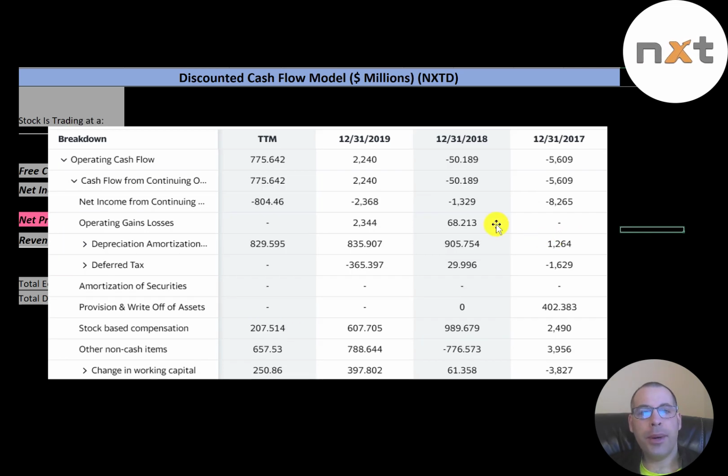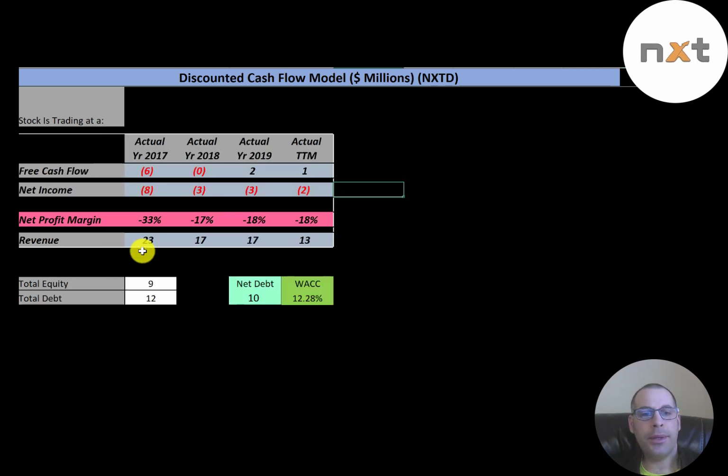This is the company's operating cash flow. In the trailing 12 months, they did have negative net income, but they operated with positive cash flow because depreciation is an expense on the income statement. That's a non-cash item. So is stock-based compensation, another expense that's a non-cash item. So it is good to see that they're operating a positive cash flow. Let's hope that continues. Let's look at the capital structure.